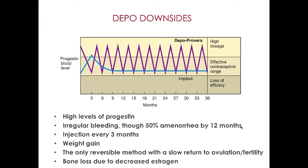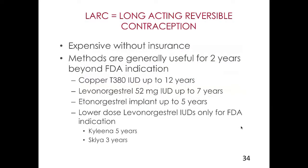They are generally useful for 2 years beyond the FDA indication. And for the copper IUD or Paragard, that means FDA approved to 10 years, good data to show that it's useful out to 12. The levonorgestrel 52 milligram IUD, Mirena or Liletta, FDA approved for 5 years, good for 7 for sure. Etonogestrel implant, Nexplanon, FDA approved for 3, good for 5. The lower dose levonorgestrel IUDs are good for shorter periods of time, and we don't have those data for extended use. So the implant is an awesome thing.